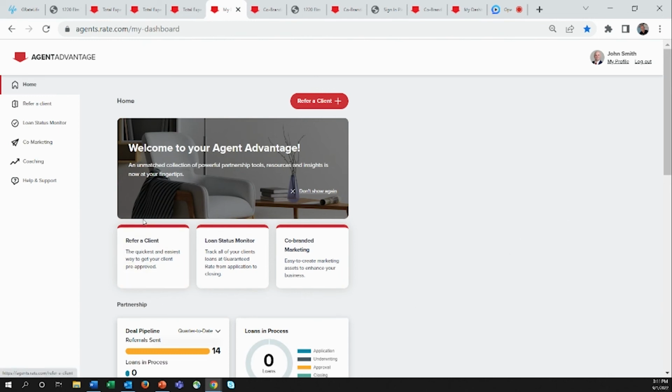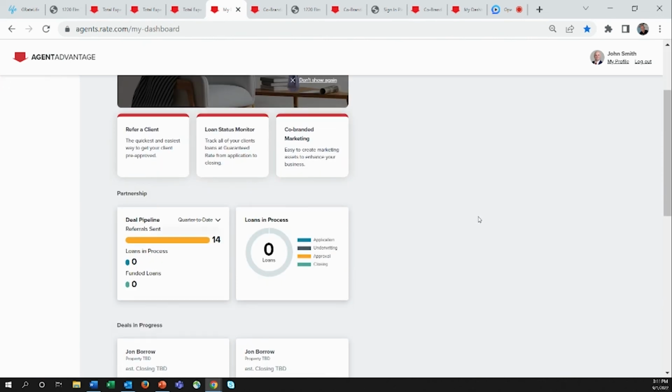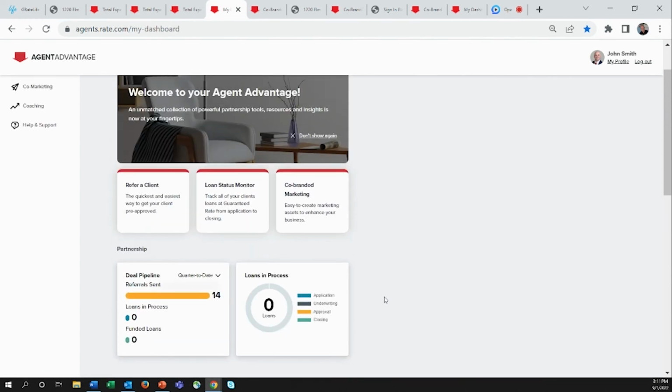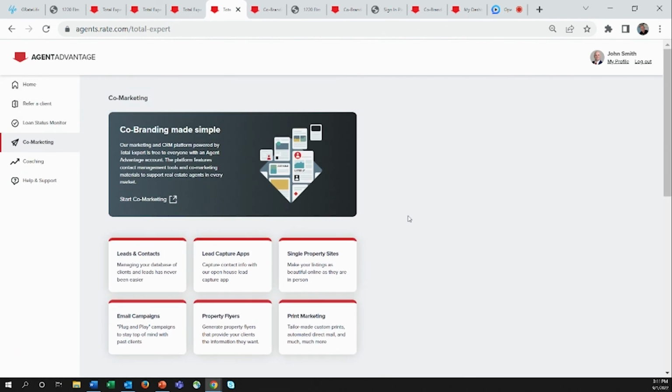Again, from the homepage, the Refer a Client, where you can introduce your buyers to your assigned loan officer, the Loan Status Dashboard on the front, where you can check deals in progress and check status and receive text or emails from each individual loan, and then the co-branded marketing section, the full CRM with leads and contacts, the ability to create email campaigns and hit your database that way, a full library of property flyers and print marketing that you can co-brand with your loan officer and email and print and send. And then 2 lead capture items, the lead capture app and the single property website.